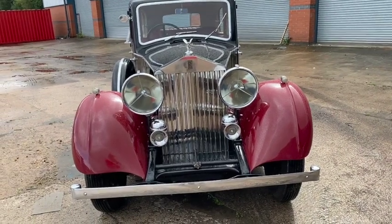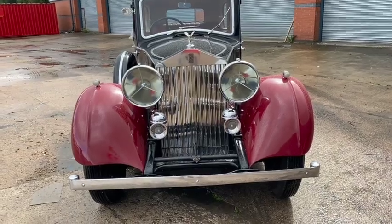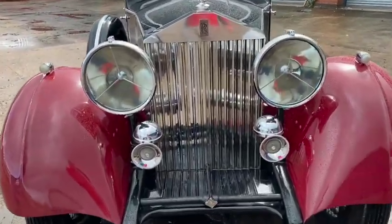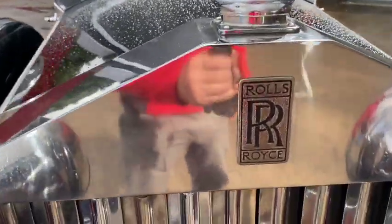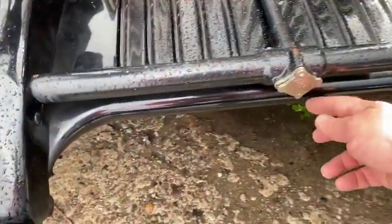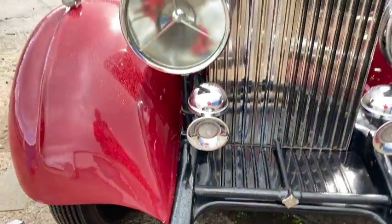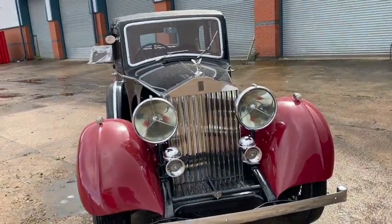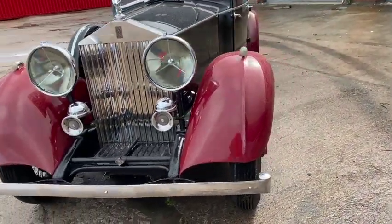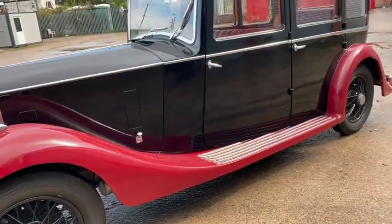Now excuse the noise, I've left the engine running because I've had to jump start this morning and I don't want to be doing it again. Now we have the beautiful Parthenon grille, handmade, along with the Flying Lady and the classic Rolls-Royce badge. This down here is where you insert the starting handle. Absolutely beautiful. You don't see many of these every day. Classic wire wheels and a beautiful two-tone paint job.